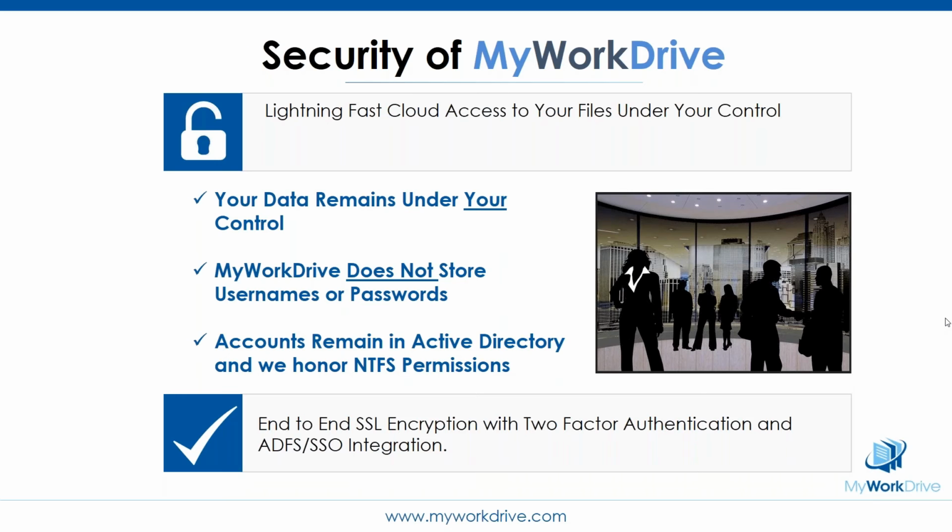Cool. Let's review the security of MyWorkDrive. Just to clarify again, your data is remaining under your control. We're not storing any information, none of your files are being stored on any MyWorkDrive servers. Everything is being passed through and remains under your control. We are not storing any username or password information. All accounts are remaining in Active Directory. We're honoring NTFS permissions as they are currently set up. Effectively, we're as secure as your infrastructure is, since we're just sitting on top of the Microsoft stack. We have end-to-end SSL encryption, two-factor authentication, and ADFS and single sign-on integration, as we've mentioned before.